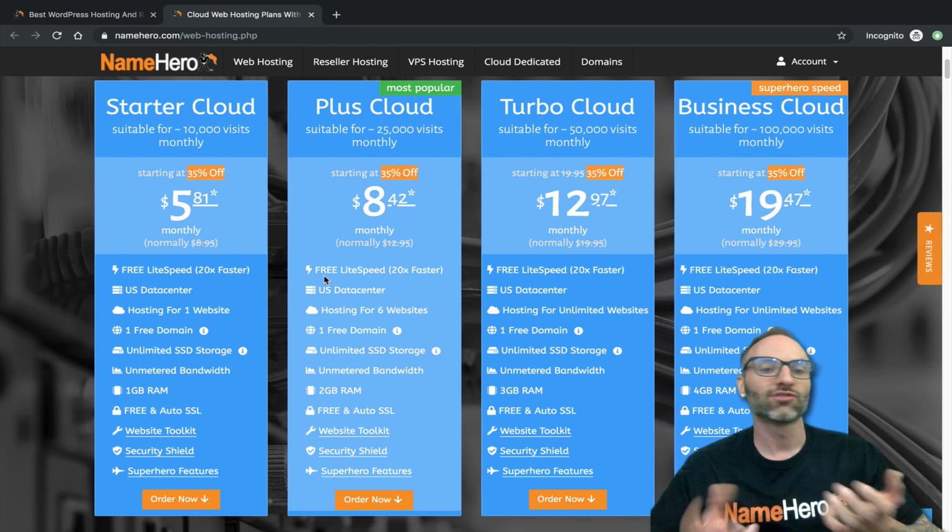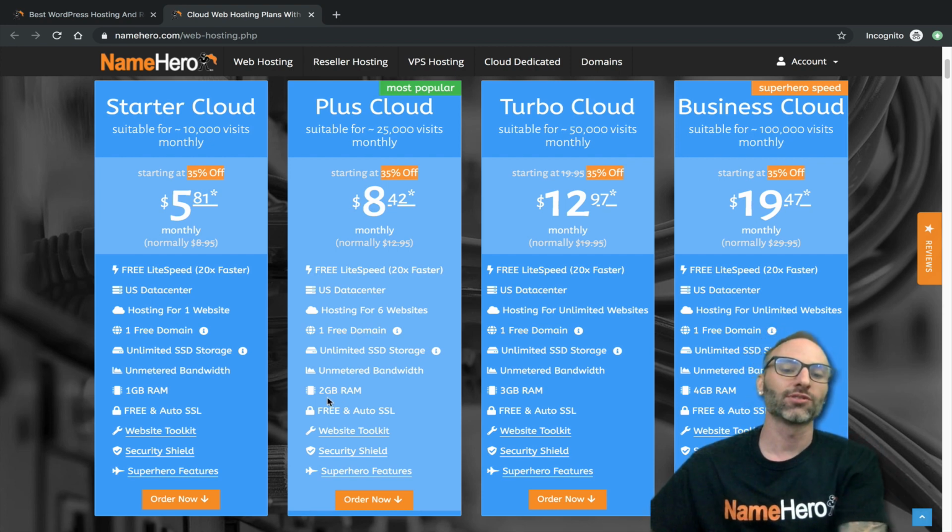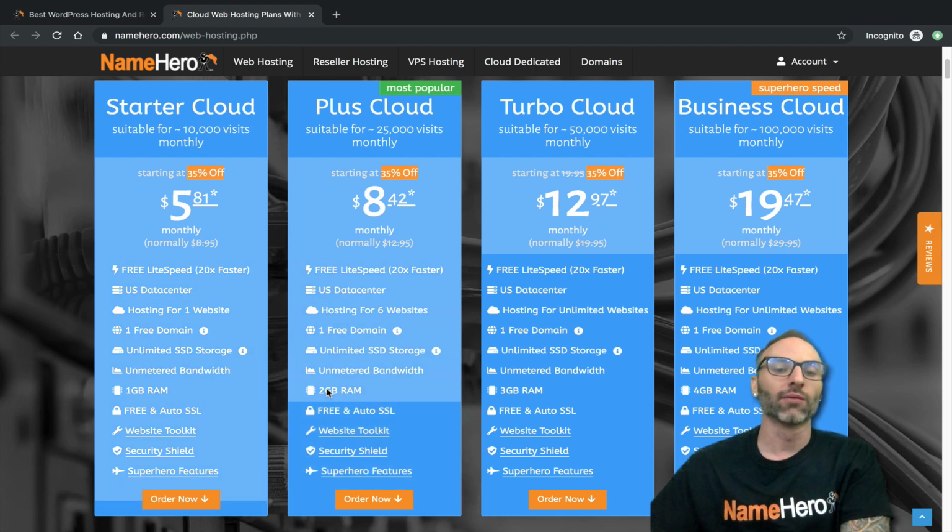So even right now, if you just have one website, but you might need another one, the Plus is probably the most affordable way to go about that. It also comes with 2 gigabytes of RAM, so it's going to give you double the power and also the ability to have 6 websites.